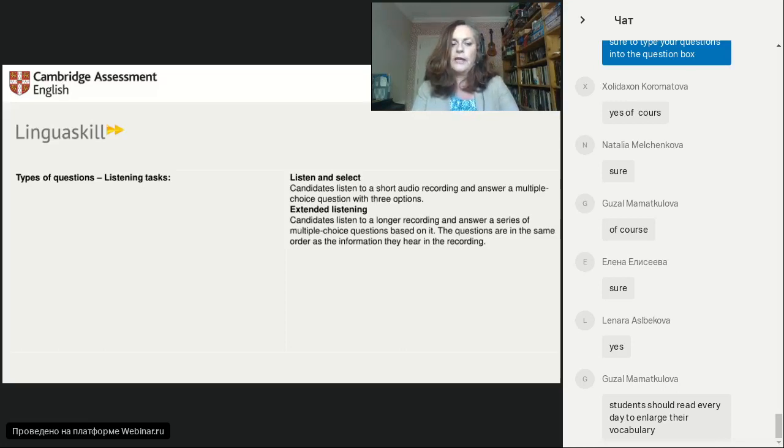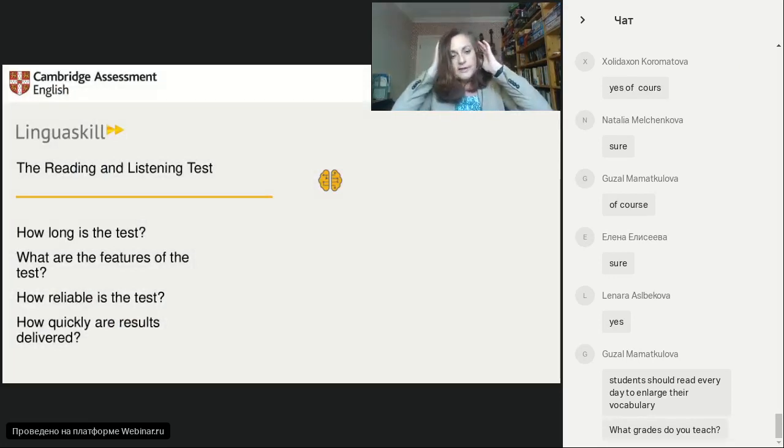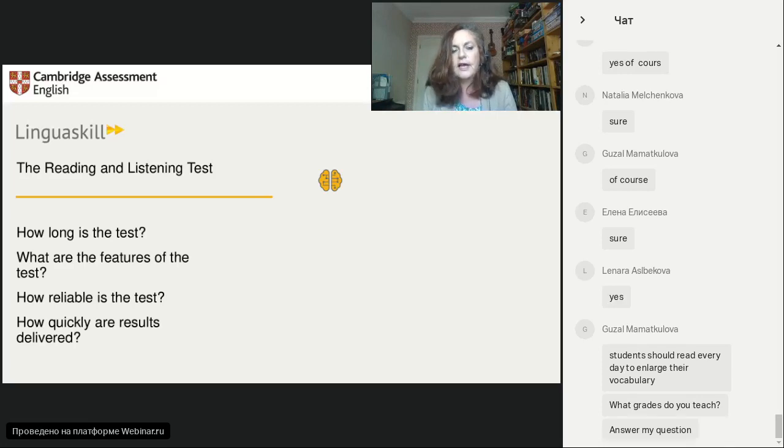So for the adaptive test, I've got some questions I'm often asked. These are the sorts of questions I often get asked. How long is the test? So it is 60 to 85 minutes, but as I said before, we cannot say for certain. What are the features of the test? Well, I've talked about the different task types that you get. It's also a very thorough test construct.